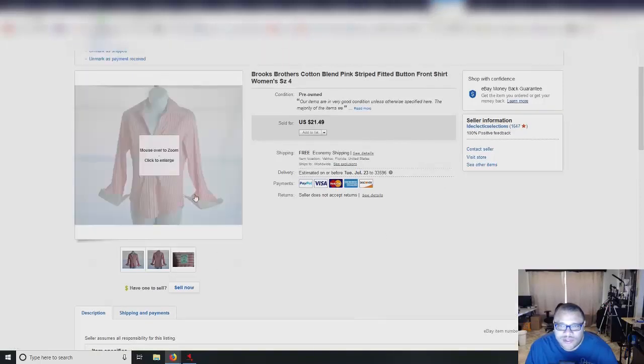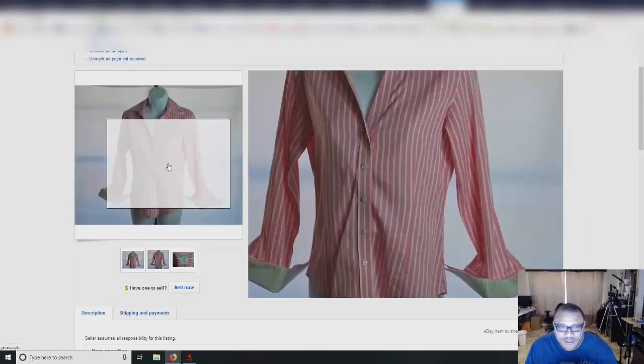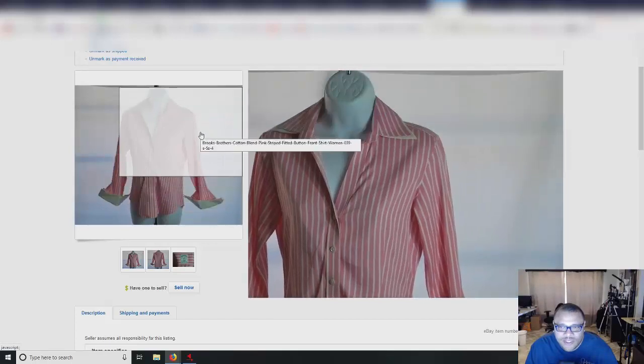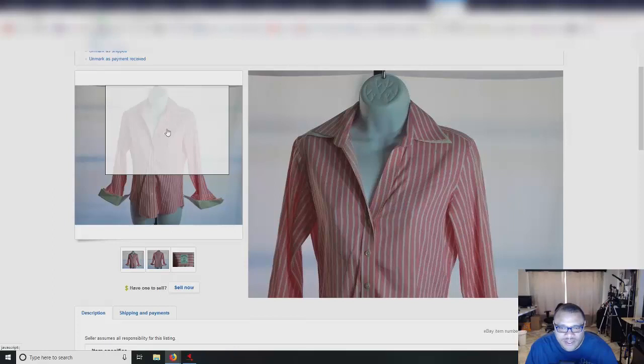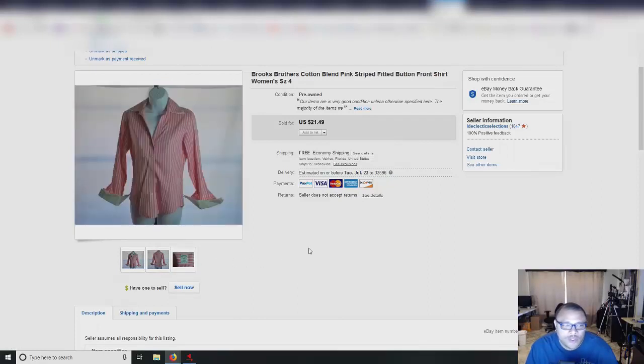All right, Brooks Brothers. And this is a female business type shirt. Ladies like to pick this up for the office type environment, work wise. So women's clothing for us, we have phased out women's clothing. And the reason we've done that is because if you were to compare a Brooks Brothers market for men's compared to a Brooks Brothers market for female, it's almost like comparing apples to oranges, in my opinion.